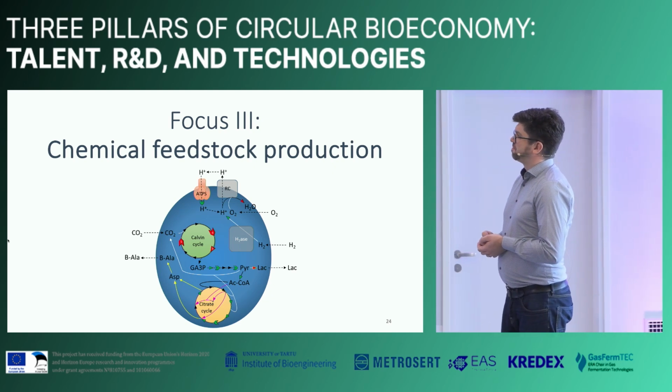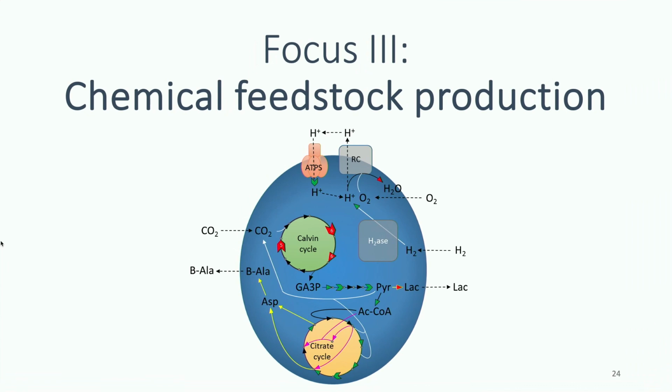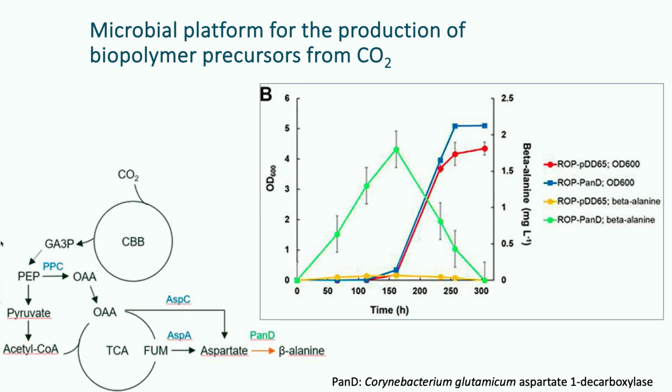Okay, just briefly, this represents a cell, and there's a lot of chemical reactions happening. Basically, we feed it oxygen, hydrogen, and CO2, and the cell converts it to other products. Now I want to talk briefly about lactic acid production. Here, 2 enzymes were introduced to produce lactic acid from this pyruvate. And there's another case where we introduced this enzyme to produce beta-alanine. I'll briefly show you what happened.